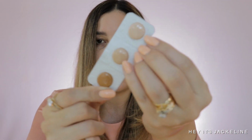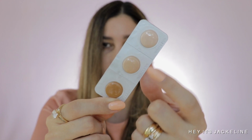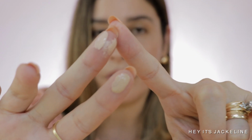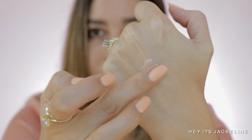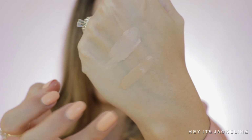Okay, so the sample came with the shades 200, 300, and 600. Let me swatch right here. I have the shade 300 right here and 200 right here. So again, 200, lighter, and then 300. Yeah, I think 300 will work for my skin tone.